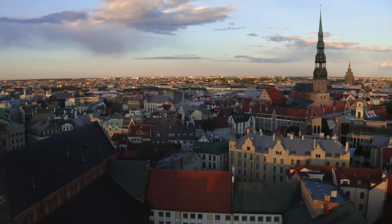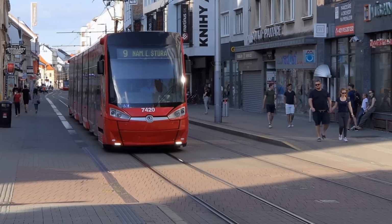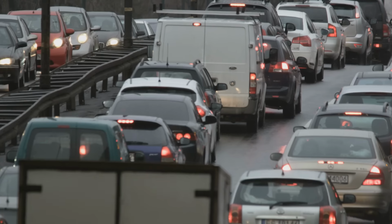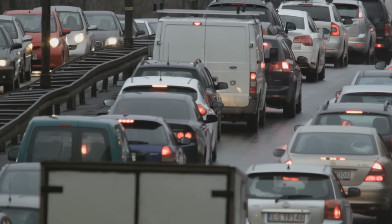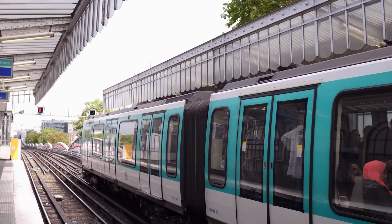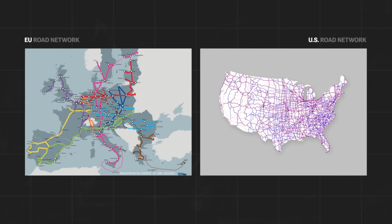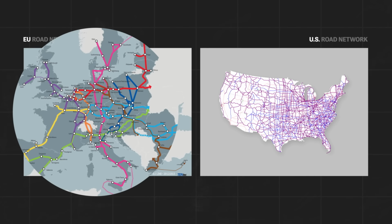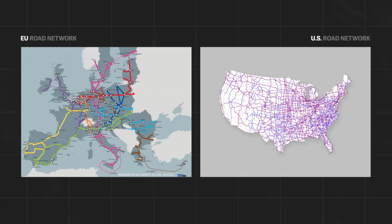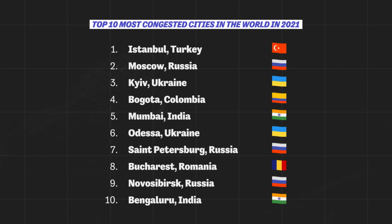But if you're American, you might not understand why railroad tracks or public transport as a whole is so important. I mean, driving a car works fine, right? Well, no, and Europe showcases why a primary focus on private transportation is so detrimental to a well-functioning transit system. Look at these maps. They show the US road network versus the EU's. And as you can see, the EU's road network is not nearly as impressive as the US's. And yet, when you look at some of the most congested cities in the world, European countries don't feature particularly prominently in the global rankings.